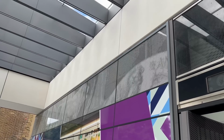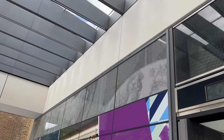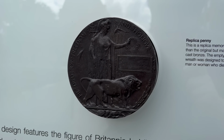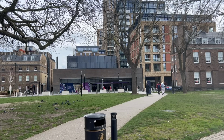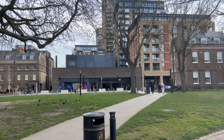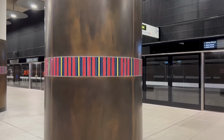The perforations in the cladding form a pattern resembling the Britannia and Lion symbols, recalling the commemorative coins struck for fallen soldiers in the Great War. The station is designed to be kind of stocky in structure, like the low but well-built structures of the arsenal itself. This is to reflect those buildings, but also not to overwhelm them.